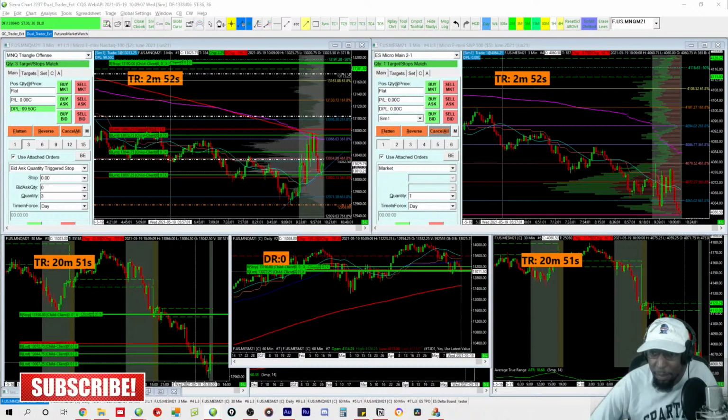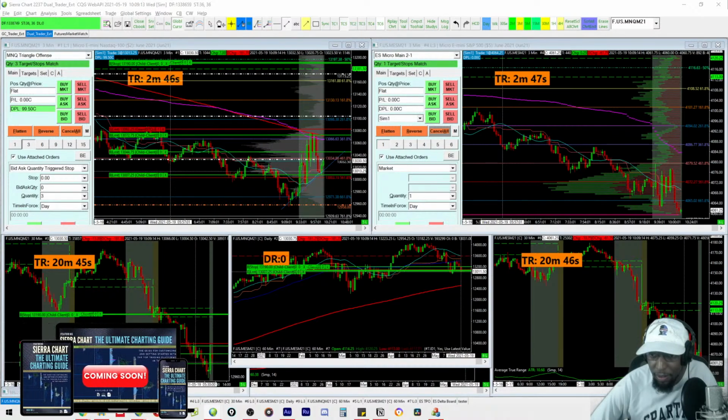Possibly we could take out the low of that previous 3-minute bar that we just closed. Revisiting our balance level, shooting past the VPOC, as well as our -5 PR level. Catching a lot of resistance there, and we're just gonna watch it and see what happens.